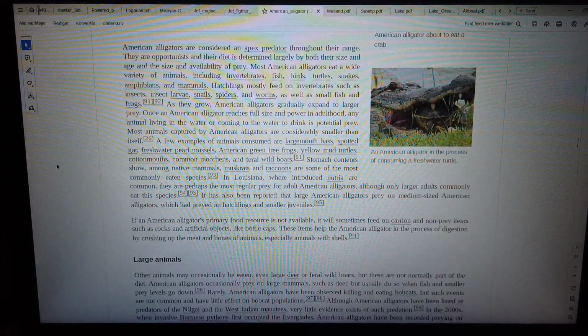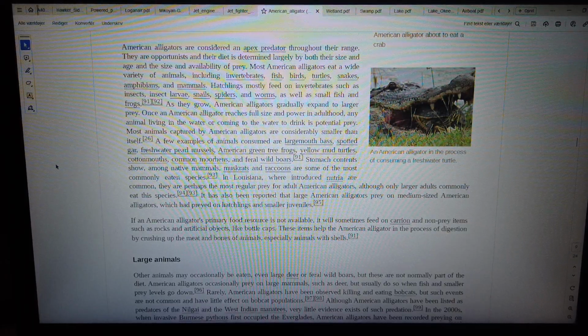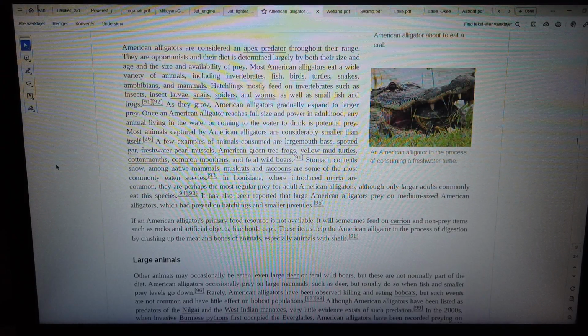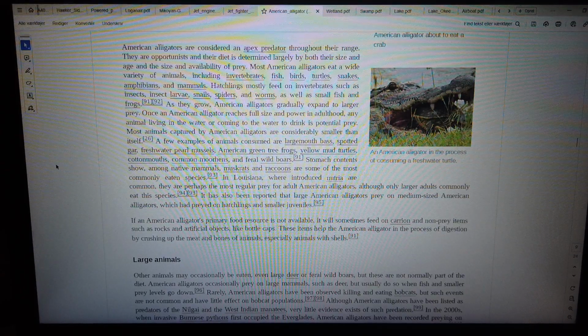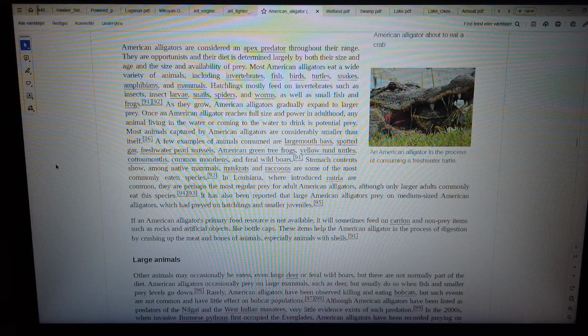They are opportunists and their diet is determined largely by both their size and age and the size and availability of prey. Most American alligators eat a wide variety of animals, including invertebrates, fish, birds, turtles, snakes, amphibians, and mammals. Hatchlings mostly feed on invertebrates such as insects, insect larvae, snails, spiders, and worms, as well as small fish and frogs. As they grow, American alligators gradually expand to larger prey.